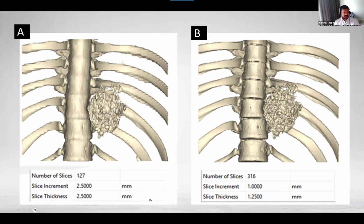So the resolution really matters with 3D printing. The higher the resolution, the better the 3D printed model will be. But again, it's not the case every time. As the resolution of the images increases, the noise increases, and noise gives a lot of artifacts in the 3D printer too. So there needs to be a fine balance between the resolution of the images and the type of 3D model which you are expecting to have.